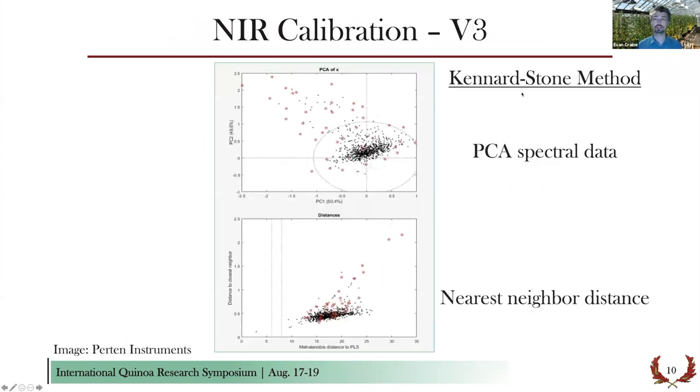So for version 3, where we're adding the Australian samples, what we did was we ran close to 1,000 samples on the machine using the second version. And then we took all that spectral data, which is multivariate. So it goes from 950 nanometers to 1650 nanometers, and it's measuring wavelengths every 5 nanometers. And what we did was a principal component analysis on that spectral data, and then using the Kennard-Stone method, we selected a representative sample. And what that method essentially does is it takes the two furthest away points, and then it calculates the distance from those two points to every other point, and selects the point with the largest difference from those two points. So it's bouncing around and selecting samples in an iterative process.